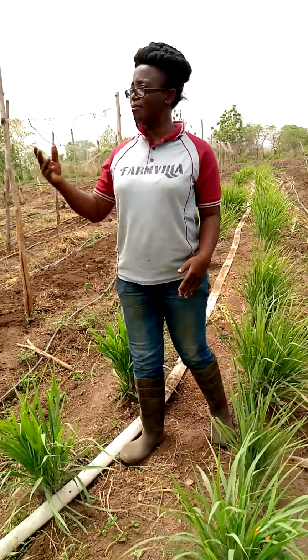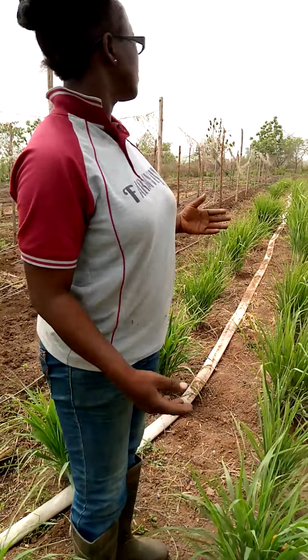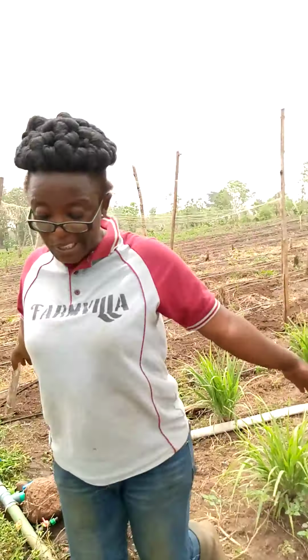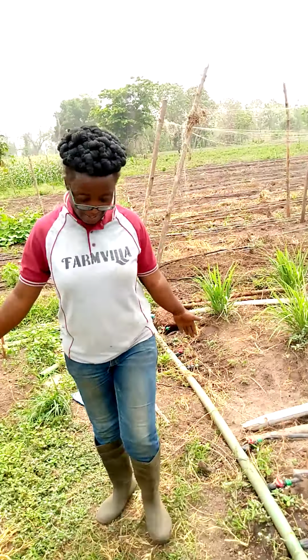And sometimes we have marigold on the farm. We don't have them right now. And sometimes we have basil on the farm. All these things we put in different locations so that they can help us resist pests and disease. With this, they reduce the cost we are spending on pesticide. They reduce the money I used to buy chemicals.